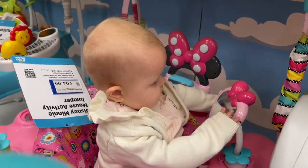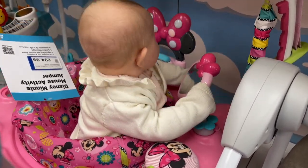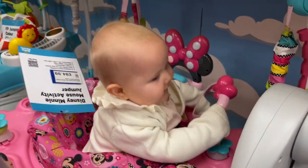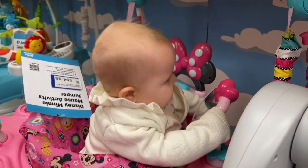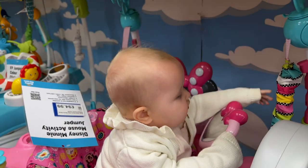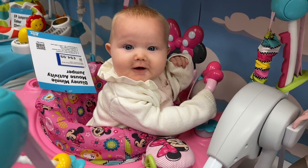You wanna bounce? Bouncer, bouncer, bounce. Do you like that? Can your feet touch the floor? Yay! She's so big! She's so big!